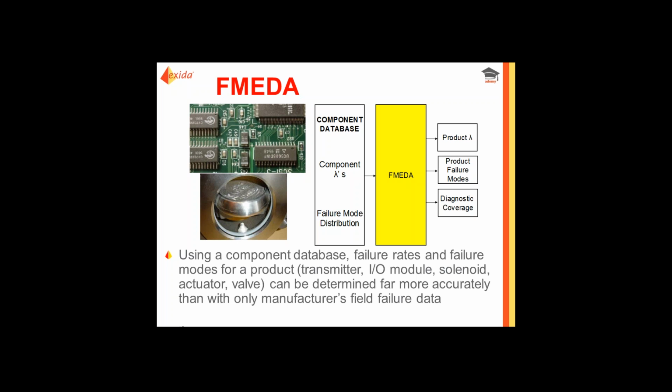And you also look at the diagnostics, whether it has, if you're going to perform a partial valve stroke test, a full stroke test, it depends on the diagnostics, and that is taken into consideration in the FMEDA as well. So with all of that information, you are able to then come out with the full product failure rate, which is the lambda, the product failure modes, and the full product diagnostic coverage.